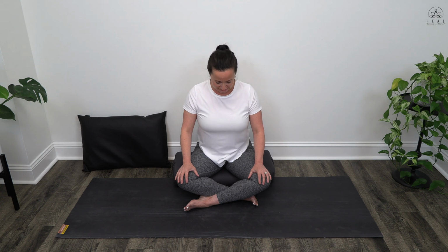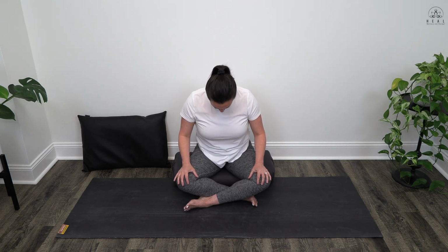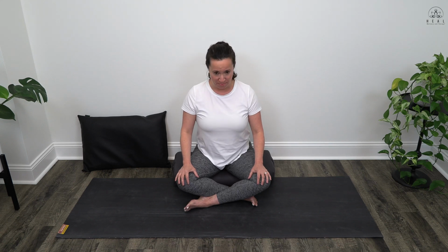And then exhaling, nice and slowly lengthening through the back side of your body. And then gently bring yourself all the way back up into a seated position. Very good. So one great breathing exercise that really calms down your nervous system, especially when you're dizzy or have vertigo, is alternate nostril breathing. So we're going to be working on using that.